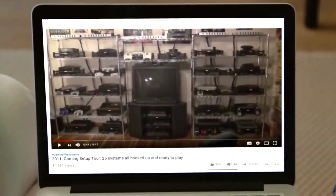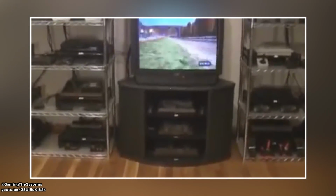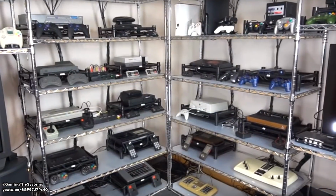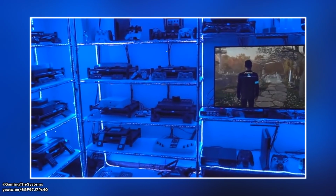Back in 2011, YouTuber Gaming the Systems created a 25-system setup with all of the consoles switched on, so they're hooked up ready to play for your convenience. Since that original video, his setup has expanded and is still growing. Now, his games room features 65 consoles with over 1,900 games to choose from. He must spend a lot of time in there to justify that amount of choice.